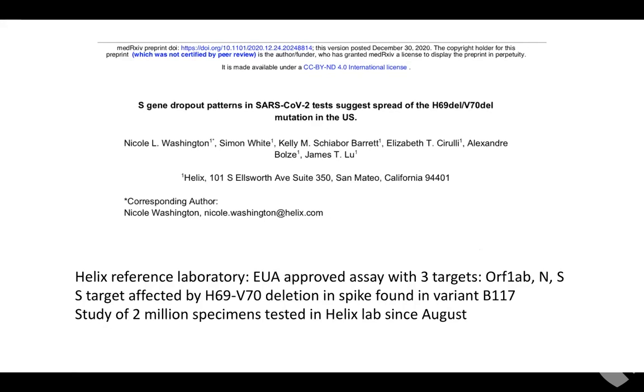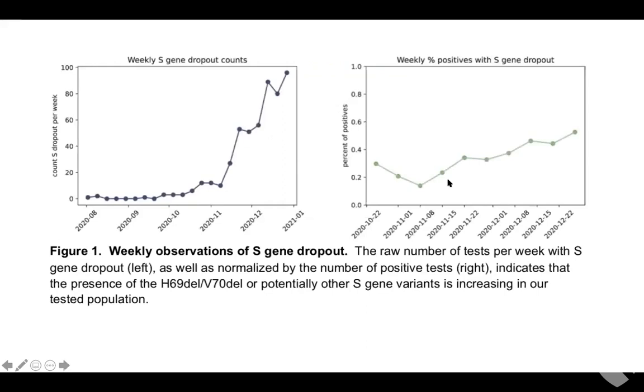And so what they did is looked at the 2 million specimens that this lab has tested since August from around the country, and looked at where they have this S gene dropout. And what you see is that they have a relatively low level of S gene dropout, less than 0.5%, up until about October. And then you start to see a dramatic increase by the beginning of November in where they see this S gene dropout.